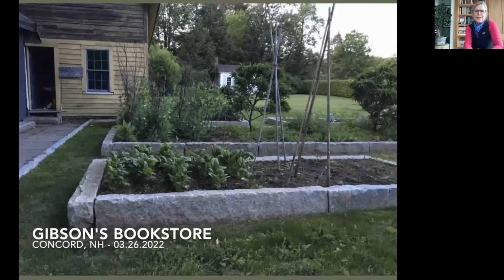Other ways to do raised beds would be maybe some granite stone. This gardener in Northwest Connecticut noticed that her town was digging up the sidewalks and getting rid of these stones. Well, boy, she said, drop them in my backyard, I can use them. And so I think they turned into really nice low raised beds. She can still step into them without leaning over.